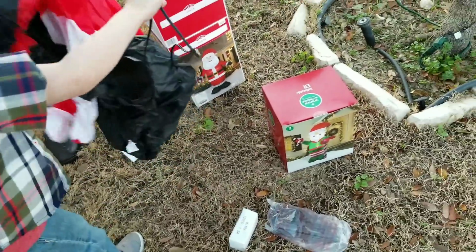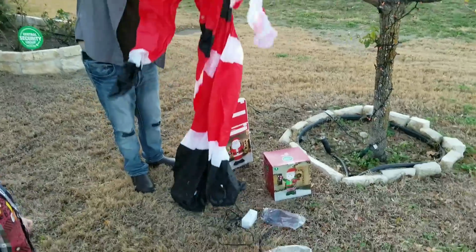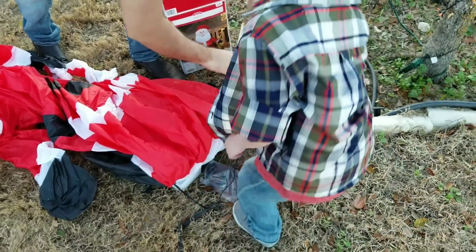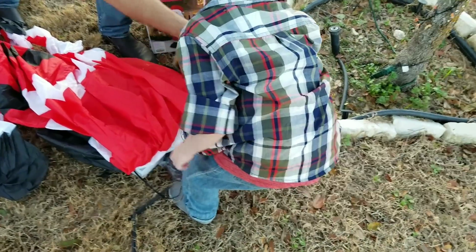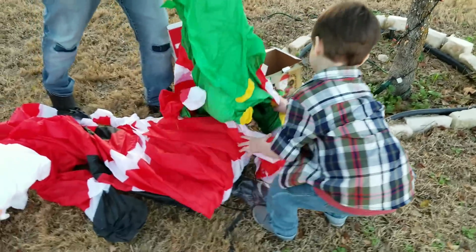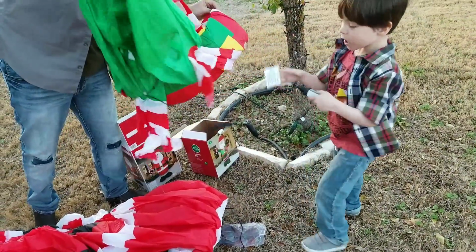Wait, plug them in at the same time. I don't know, but I'm just gonna unravel it. You want to plug that one first? You want to plug it? There you go. Oh, it's really big, huh?